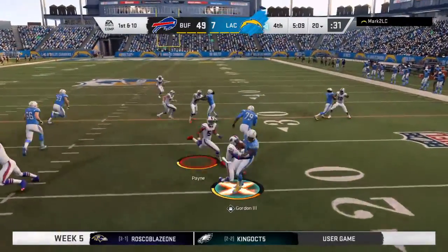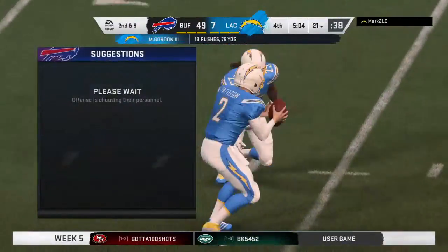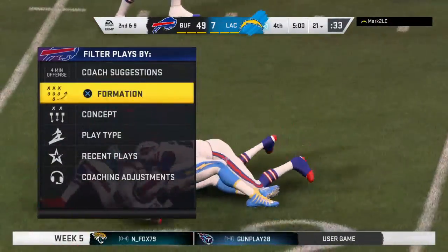I want to see if they want to go ahead and throw the ball again on this drive after what happened on the last one. Throw it on the first play, give the quarterback some confidence, see what happens. Just a yard on the first down carry, so it's 2nd and 9.